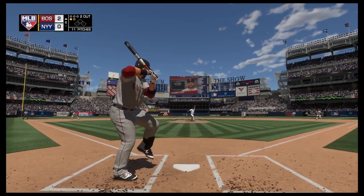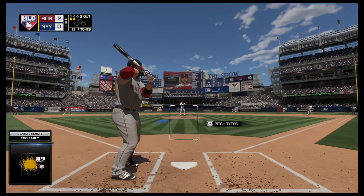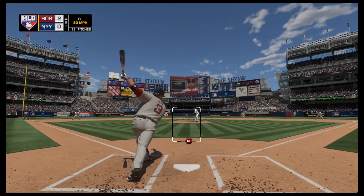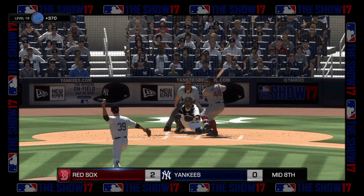Into the windup. Here comes the 0-1. Just a bit jumpy that time. Swung on and missed. Into the windup. Here comes the 0-2 pitch. And a swing and a miss there on a late breaking slider as he's set down on strikes for the second time this afternoon. The Red Sox do.